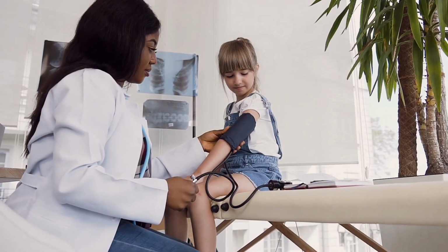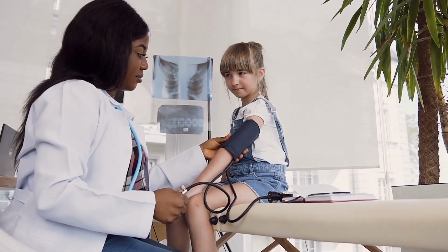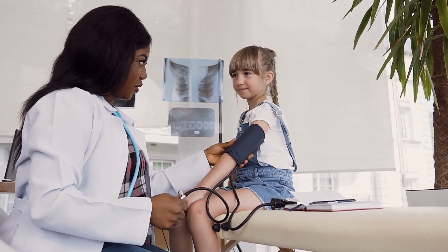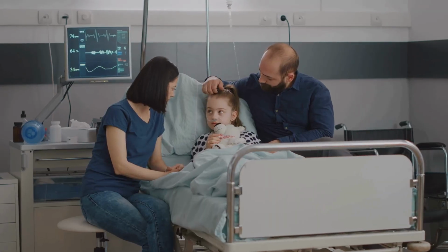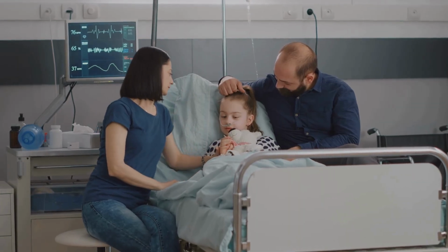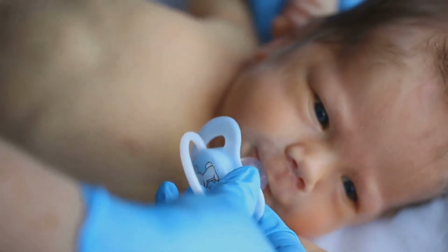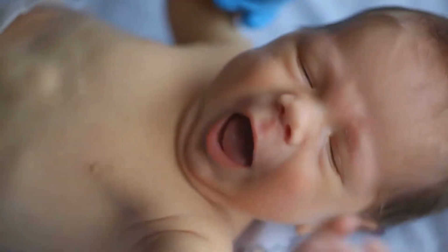The role of the healthcare team is vital in monitoring and managing the condition to improve outcomes for these fragile infants. Support for the parents is also essential as they navigate this challenging time. Remember, early detection and prompt treatment can make all the difference in saving these tiny lives.